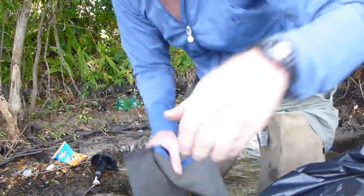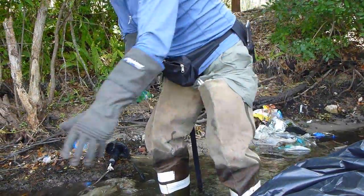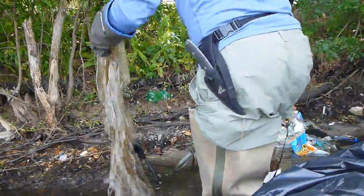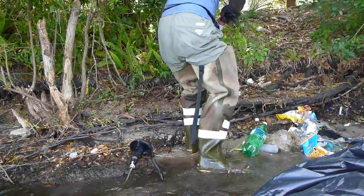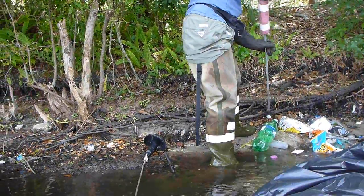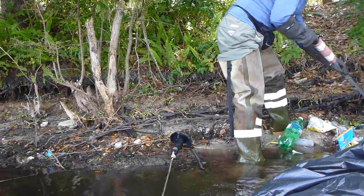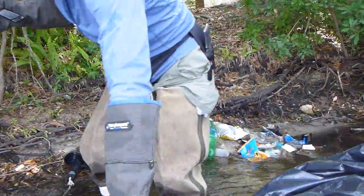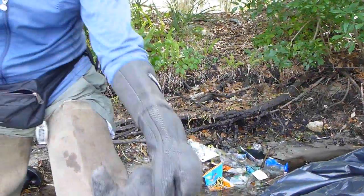Let's see if I got this camera set fairly well. Okay, keep going here. Pretty good sized piece of plastic. And the boat's drifting away and you're not seeing any of this, so I'm going to turn the camera off. It's kind of ridiculous, but I think you get the idea. And I'm going to get busy here and get this cleaned up.